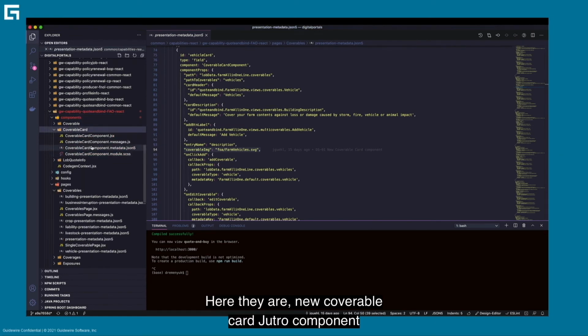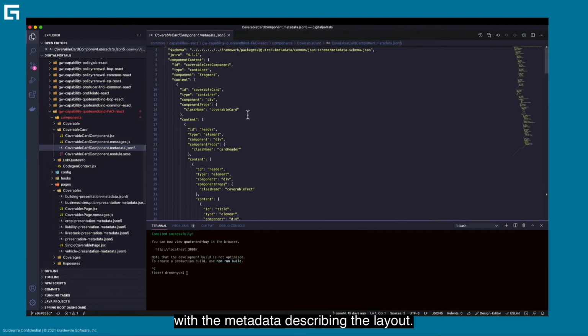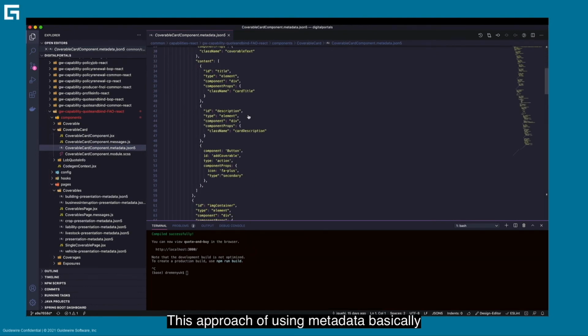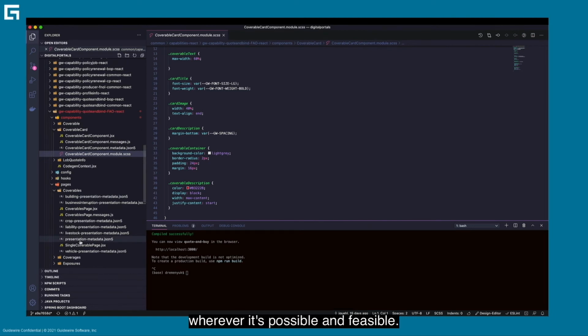Here they are, the new Coverable Card Jutro component with the metadata describing the layout. This approach of using metadata, by the way, instead of putting everything in code, will save us a lot of effort and hassle during future upgrades. And as you see, they are trying to use main theming variables wherever it is possible and feasible. But of course, to make a pixel-perfect design, they can always go down to the specific page or component.